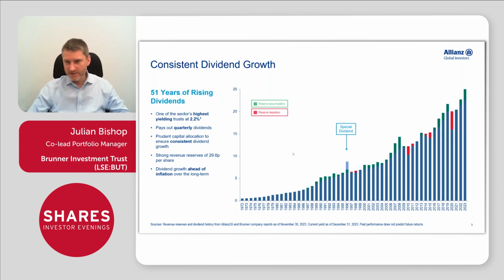Another feature of investment trusts is that we can accumulate reserves. So in a year when we receive more income in from dividends than we pay out, we build that reserve, and then we can release it in years when there's a downturn. So the last time we depleted the reserve was during COVID, when a few of our companies did cut their dividends. But over the long term, it's allowed us to maintain our dividend and maintain that record of increasing the dividend payouts every year. It's been ahead of inflation over the long term.